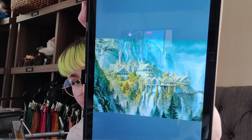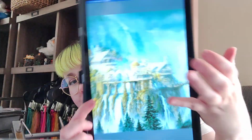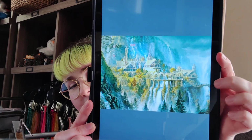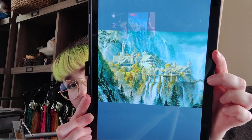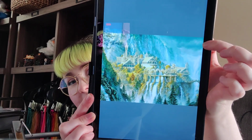It is gorgeous, and you can see, obviously a professional over here. You can see the Fellowship. I love this piece so much. And I'm up here in the clouds. So it has been nothing but incredibly fun stitching.